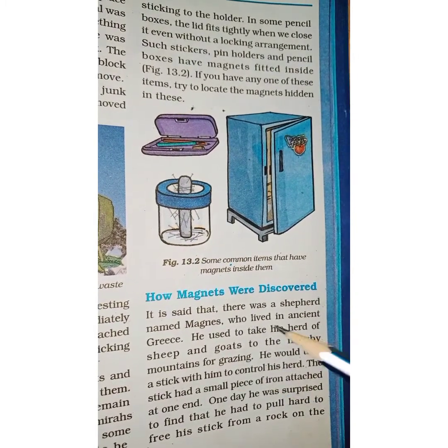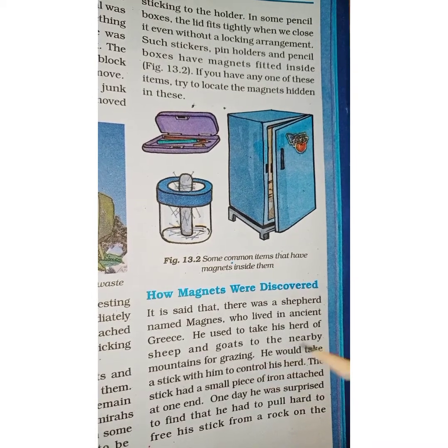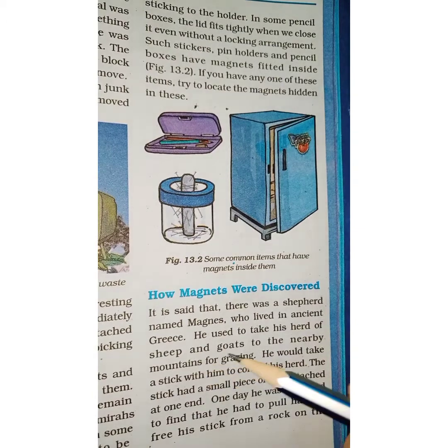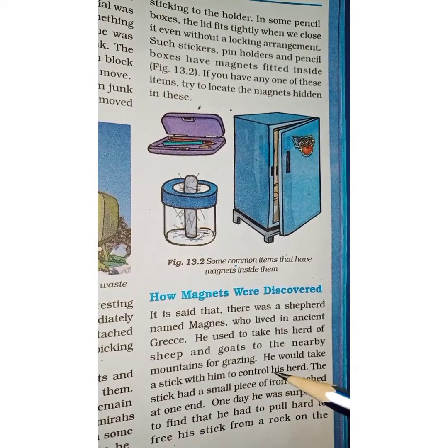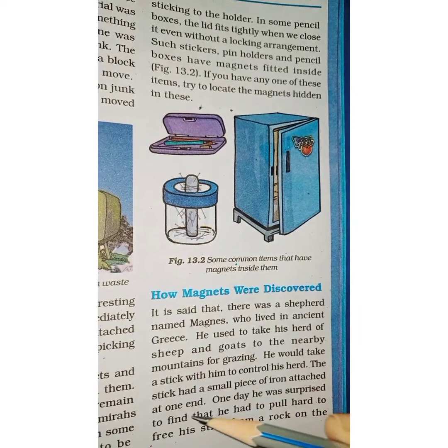He used to take his herd of sheep and goats to the nearby mountains for grazing. As he was a shepherd, he used to take the sheep and goats towards the mountain for grazing. He would take a stick with him to control his herd. The stick had a small piece of iron attached at one of the ends.